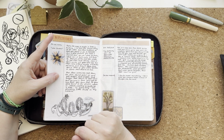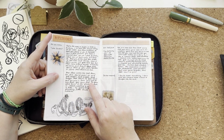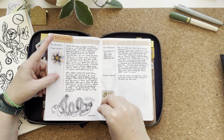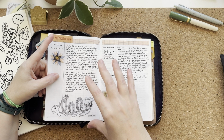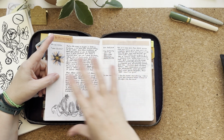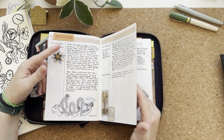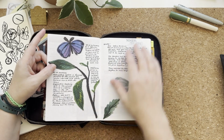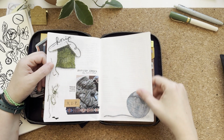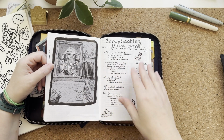I have a different notebook to put this sort of thing in now, and I was sort of just testing it out in here, because towards the beginning of the year, I wasn't quite sure what all this book would be. But I've separated that kind of thing. And this, yeah, notes and knitting notes that I probably should do something with.